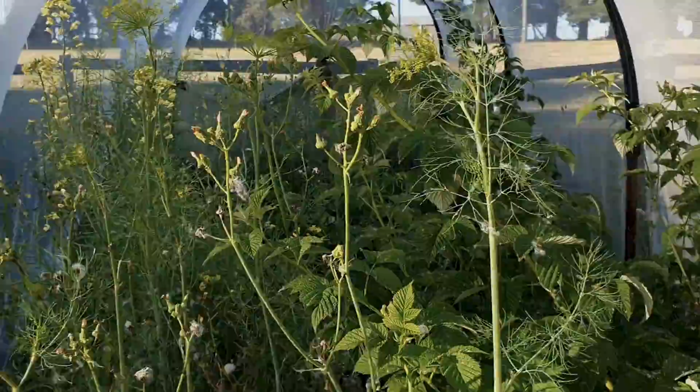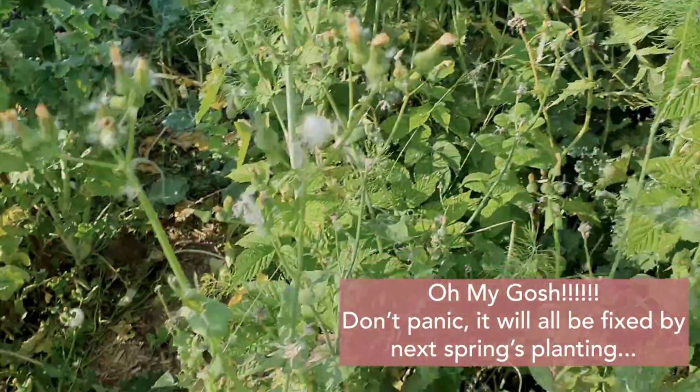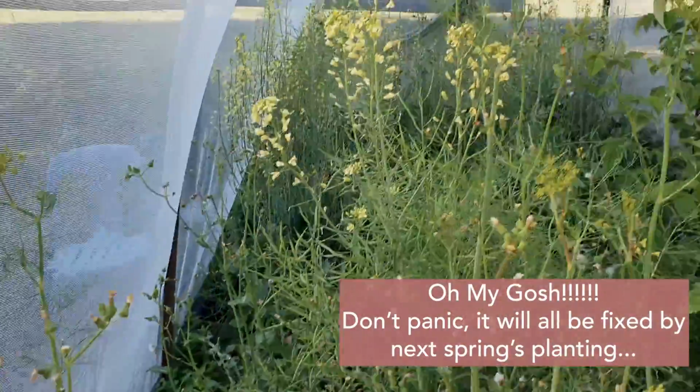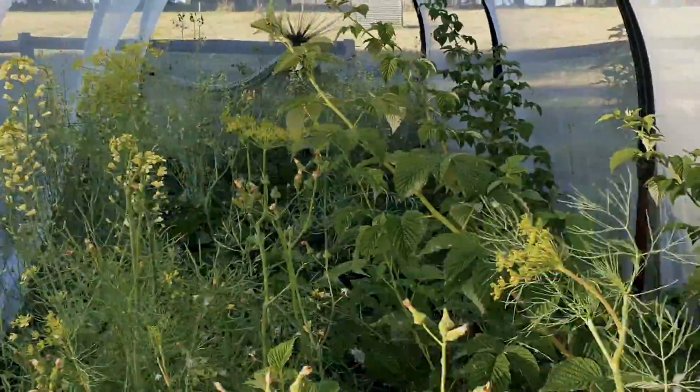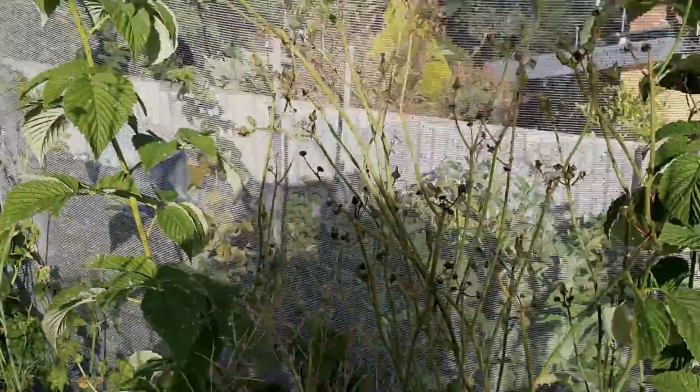This is my Brassica Tunnel, which is just wonderful, except for the fact right now it's all going to seed. There's weeds everywhere. We have had the best kale this year. All those yellow flowers are the kale going to seed. We've even got a few raspberries growing in here as well.